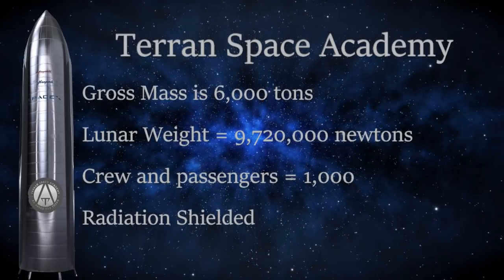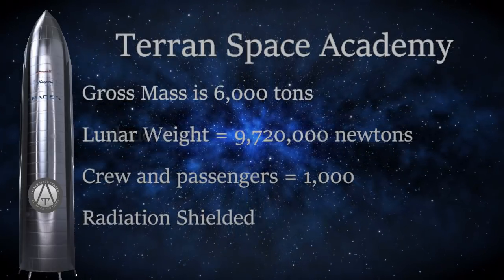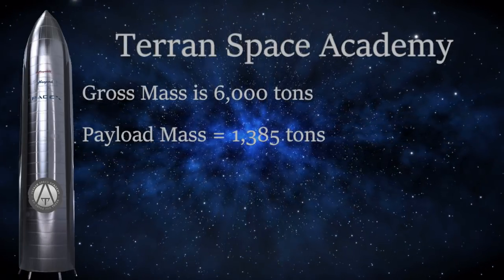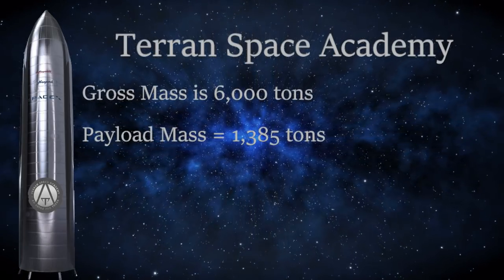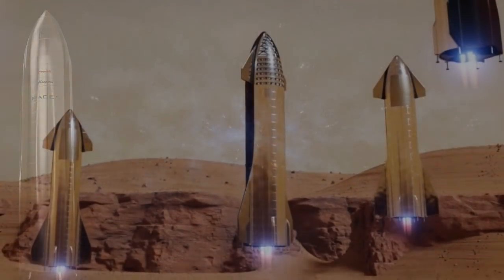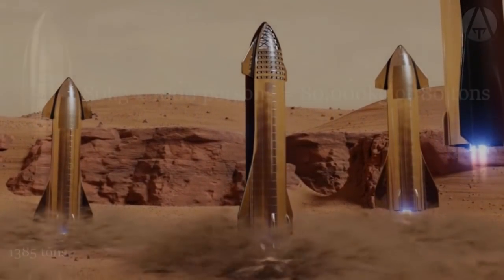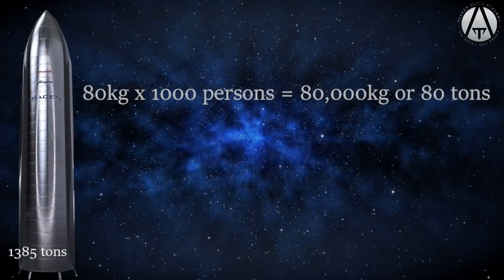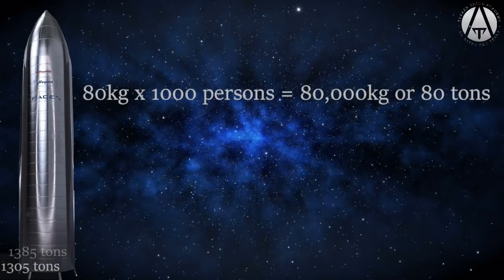If you remember, we had an allowance of 1,385 tons for passengers, supplies, and cargo. Let's see if we can stay within that mass and get 1,000 people to Deimos Station, where they will be able to transit down to Mars on Generation 1 starships. At an average of 80 kilograms per person times 1,000 passengers, we get 80 tons of people, leaving 1,305 in our mass budget.